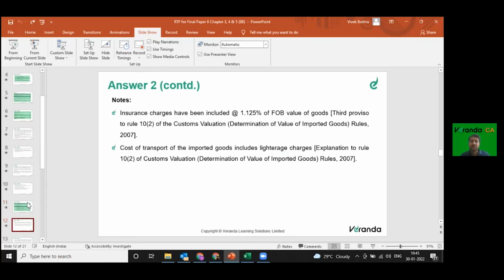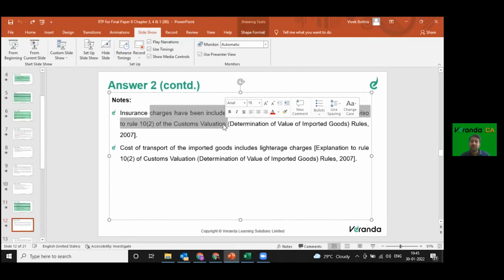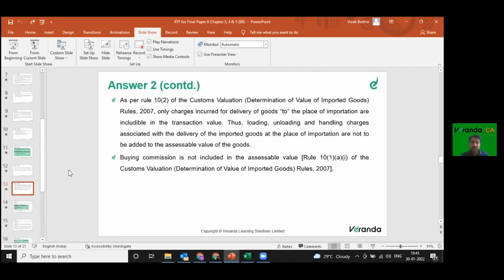All right. So insurance charges very well given that included in 1.125% of FOB value. Yes, we saw it in the last sum. Cost of transport of imported goods includes light rate charges. Transportation will include light rate charges and hence it is to be added up. Now, as per rule 10.2, only charges incurred for delivery of goods to the place of importation are included in the transaction value. Very correctly put up. Since we have got it here, up to that point only it is going to be taken as transaction value. Any loading, unloading, handling and all, you know. So basically you might be storing that goods as well.